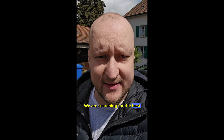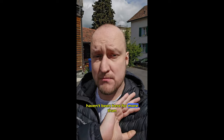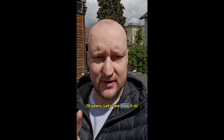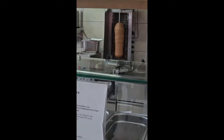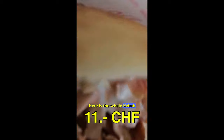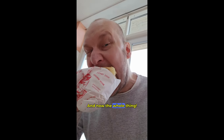We are searching for the best kebab in Switzerland. You guys said Carriera Cham. I haven't been here for more than 10 years. Let's see how it is. This is Carriera from the inside. Pretty normal kebab shop. Here is the meat. Here is the whole kebab. Meat test. And now the whole thing.